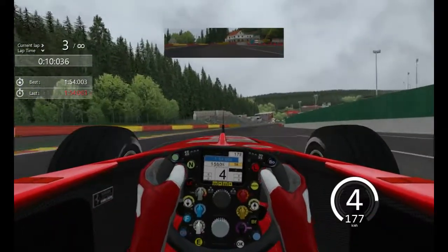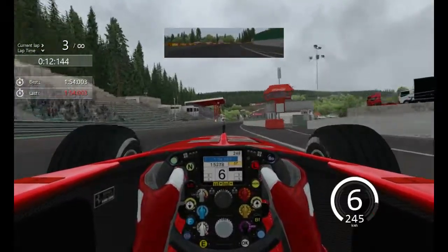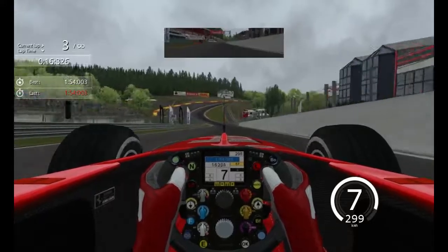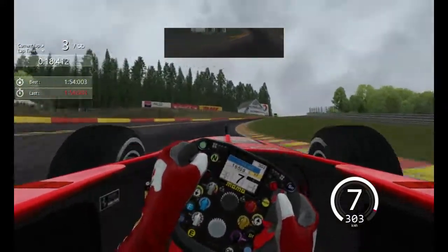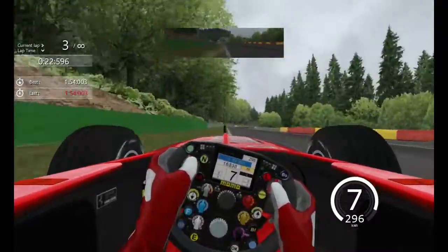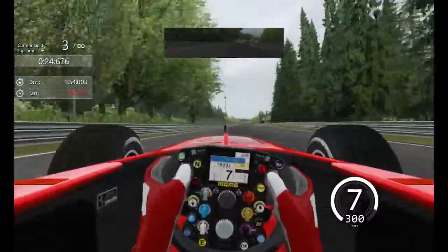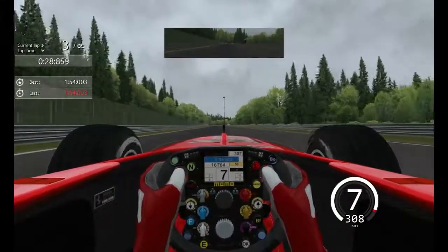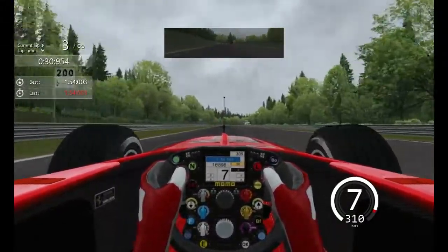If I clean up that last sector, I can definitely go faster on here. Probably a 1:53.8. But it's going to take a lot of commitment in certain areas to actually pull that off. I was a bit messy there through Rouge. I don't know. Still managed to keep it together though.